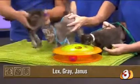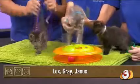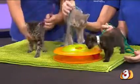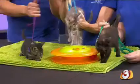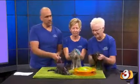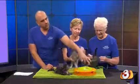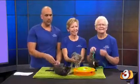As you can see, even here on set, they're ready to play and pounce and have a good time. Now, they're very, very active kittens. Janice likes to help you when you're on the keyboard. Lox is always going into open bags and purses, and Gray definitely loves to jump on feet if you're wiggling them under the covers. So if you're looking for a very fun and interactive kitten, then you have your choice here.